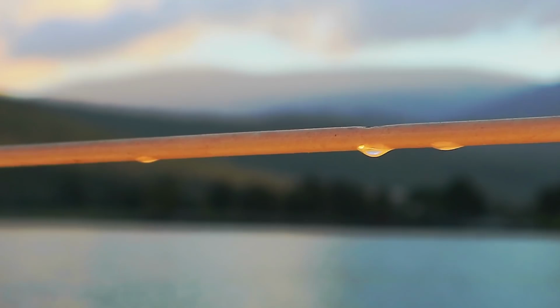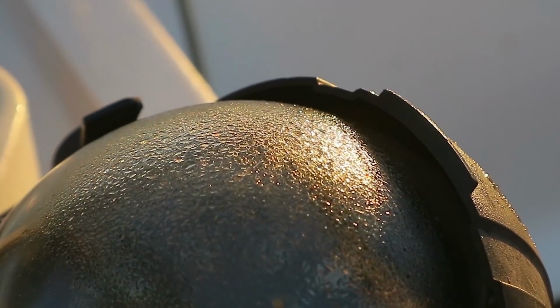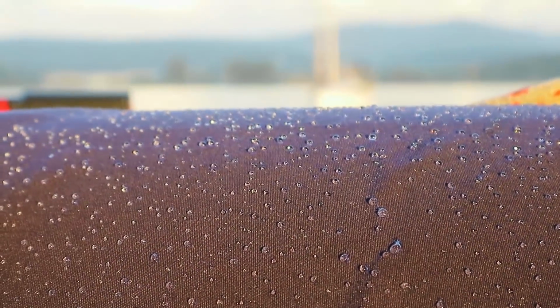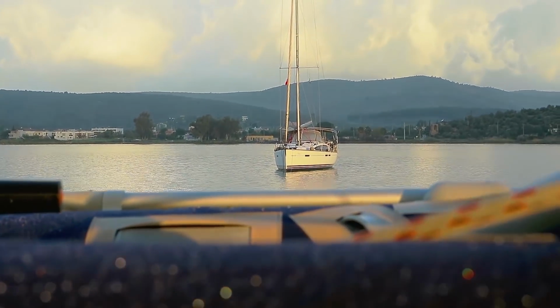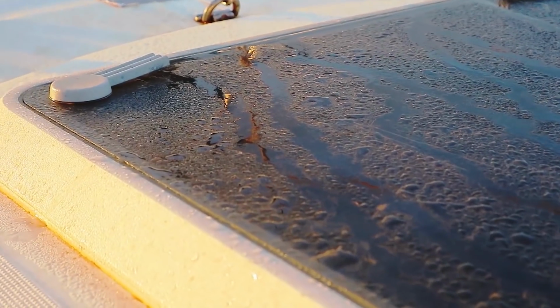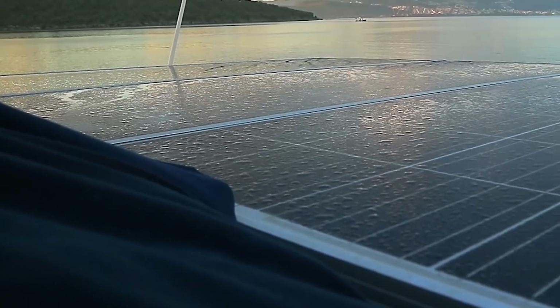Tuesday morning around about 6:30 a.m., and here in the bay of Asin Koyu it looks like we're waking up to a break in the weather. Over the last few days it's been very overcast and we've had a few rain showers that brought some Saharan dust with it, so the boat is absolutely filthy. But more importantly, the solar panels are filthy. We only cleaned them 2 days ago and they've already got dust all over them again.